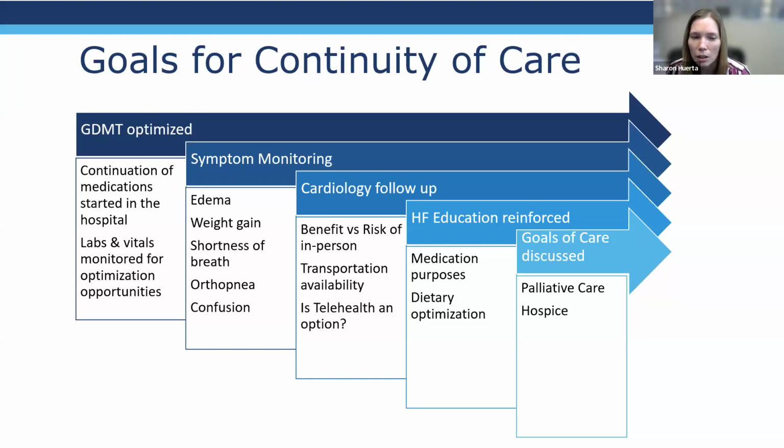And then the patient likely has forgotten all of the heart failure education that we gave them in the hospital. So helping to reinforce the purpose of the heart failure medications and dietary recommendations and other self-care needs is really important. And then also discussing with the patient goals of care. How much intervention do they want? And are they appropriate to start talking with palliative care or hospice? If they are refusing or don't qualify for advanced heart failure therapy options, it's important to have these discussions rather than continuing to have the patient go back to the hospital multiple times.